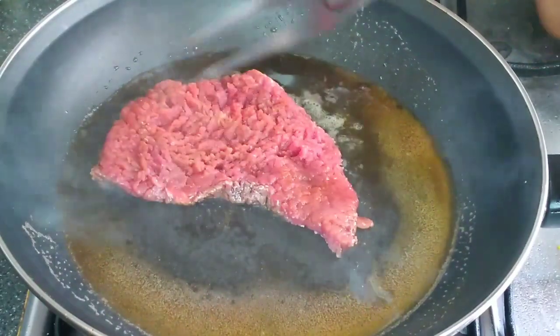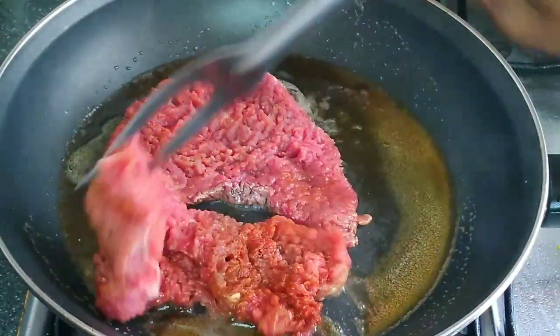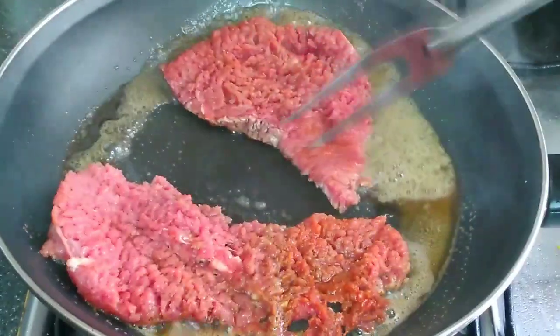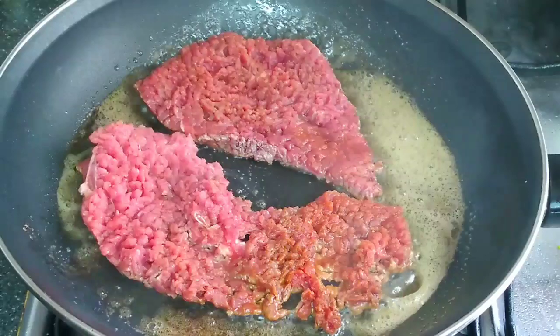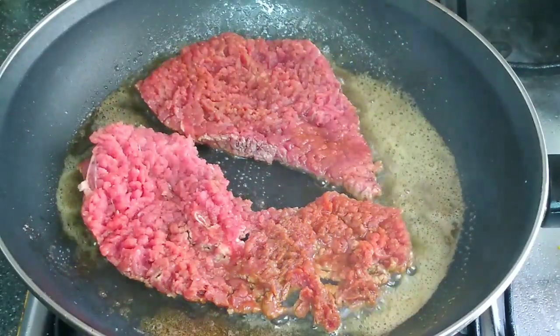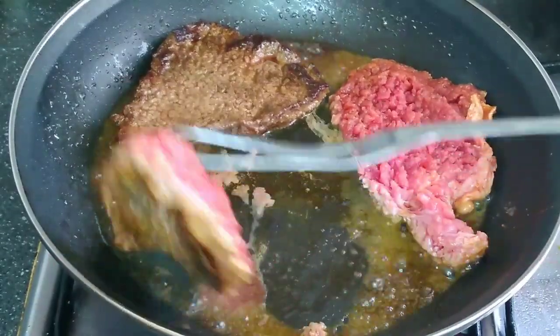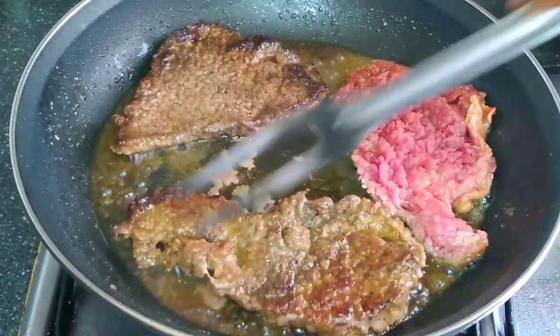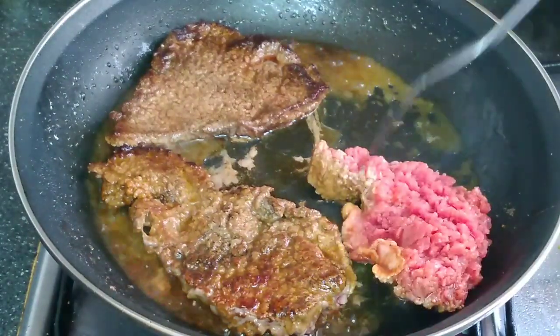Then I add my steak pieces, and I'm going to do this for 4 minutes, 2 minutes on each side, then I allow it to rest. So catch you at the end of the video, guys. I'm going to prep some corn on the cob and broccoli off camera. So catch you at the end of the video. Please continue watching, guys.